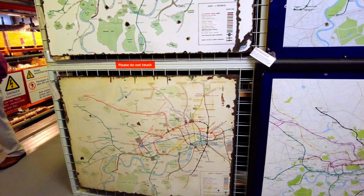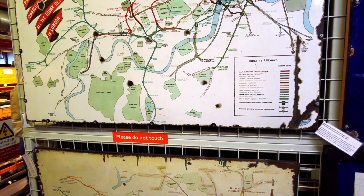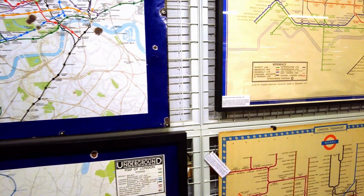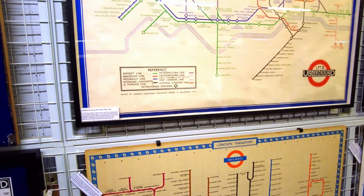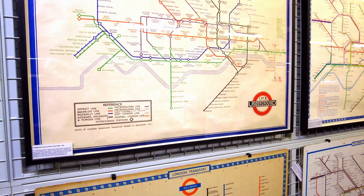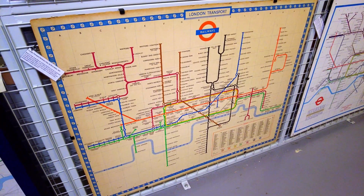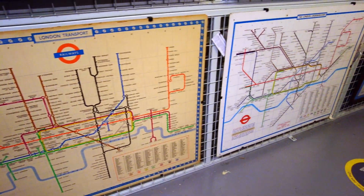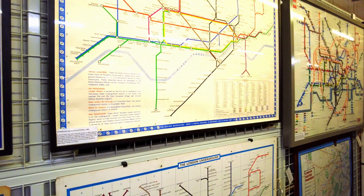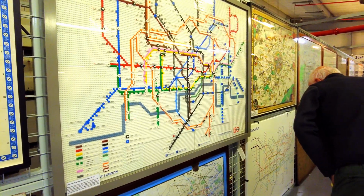Right, these are maps of the Underground. So this is a 1926 enamel map of the London Underground. And this is the 1933 Henry Beck. It's become commonplace now that we associate iconically with the Underground. It's in 1957, again Henry Beck. There's also a London Underground map made of Lego. Quite a novel idea.